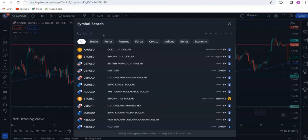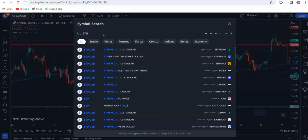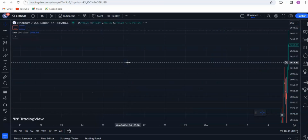So let's get back to business. Which crypto pair should we use? Let's look at ETH. So let's use ETH. We can use the Binance chart. Okay, so this is ETH.